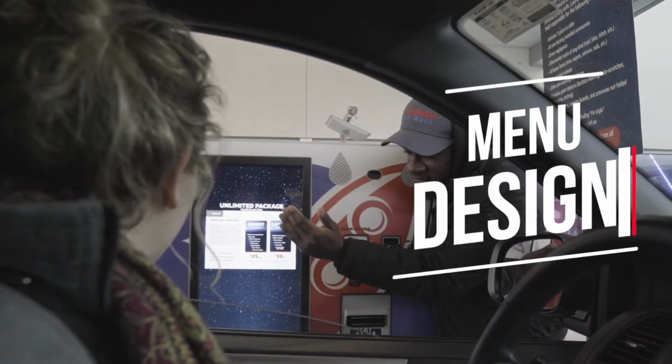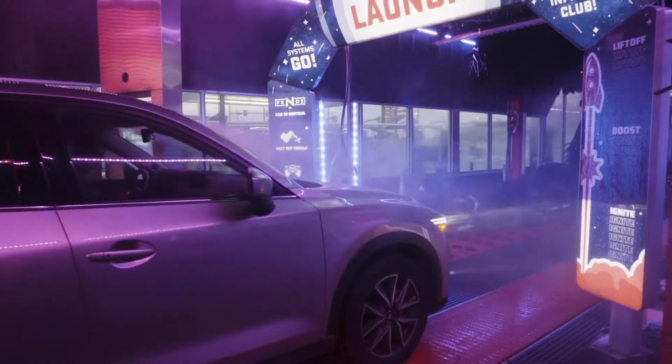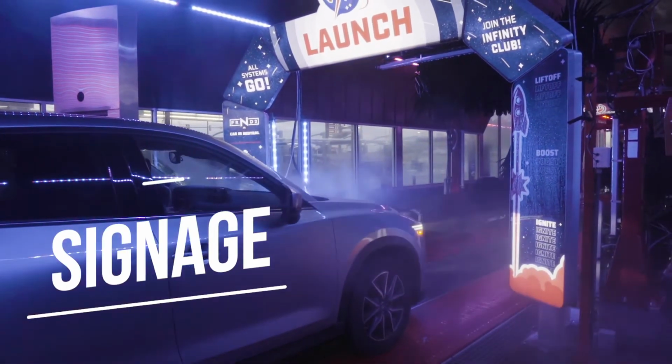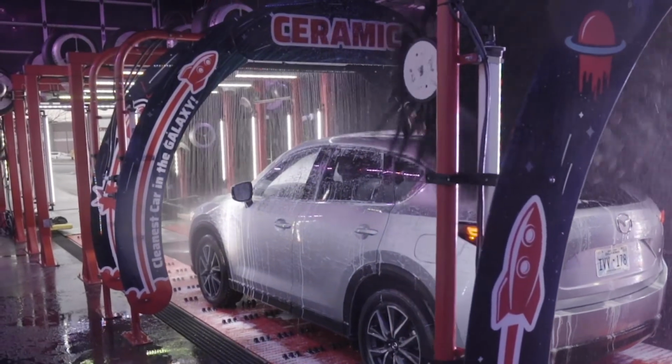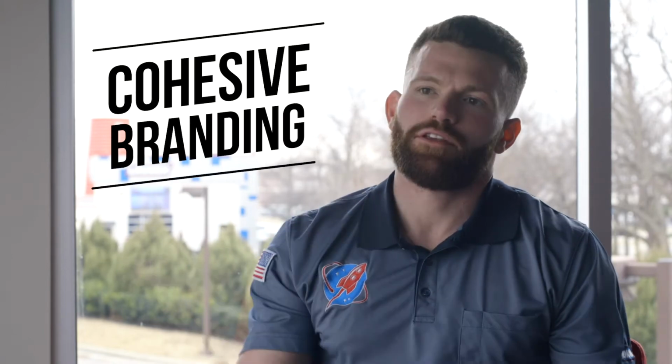Starting with our digital menu screens, coming into the car wash with our grand entrance sign and then our application signs, it's able to help distinguish what the customer is getting in their package, as well as help create another extension of our brand theme through the signage.